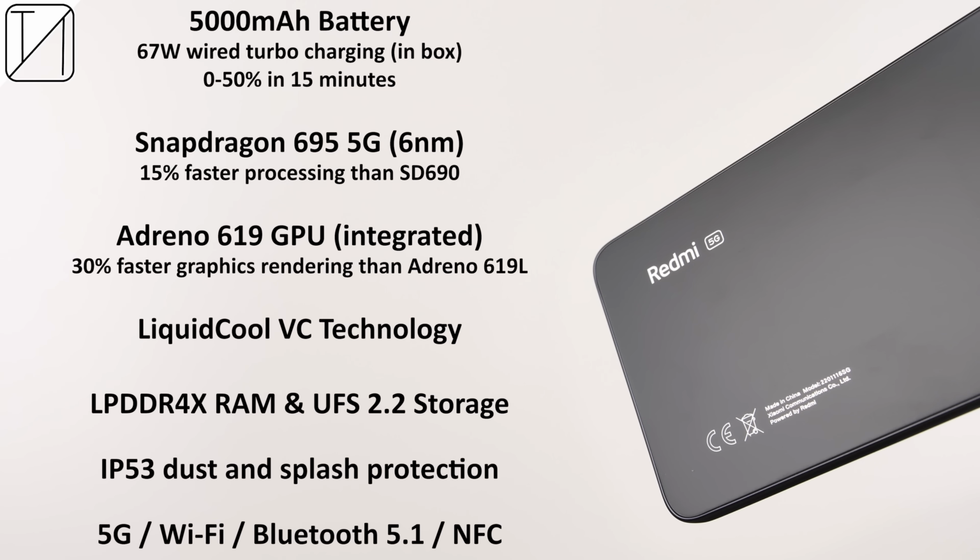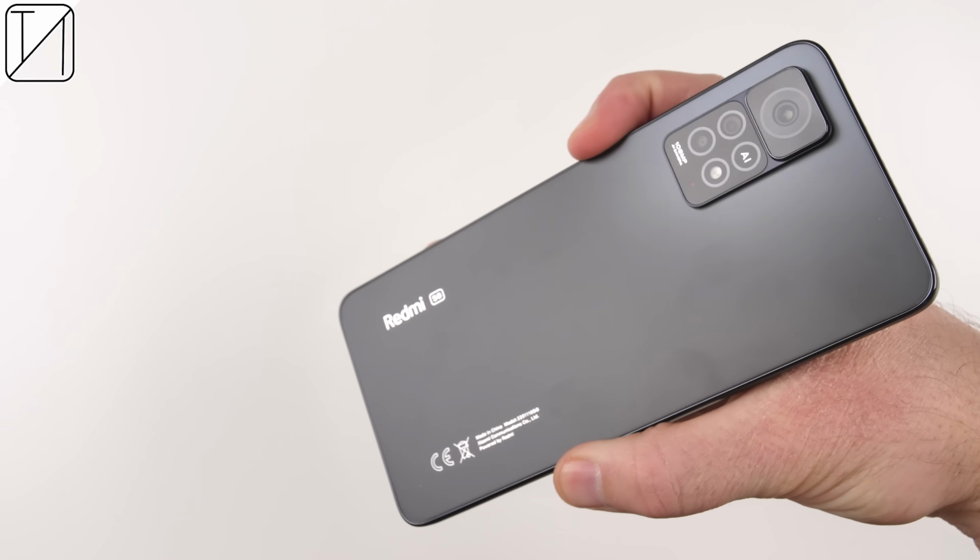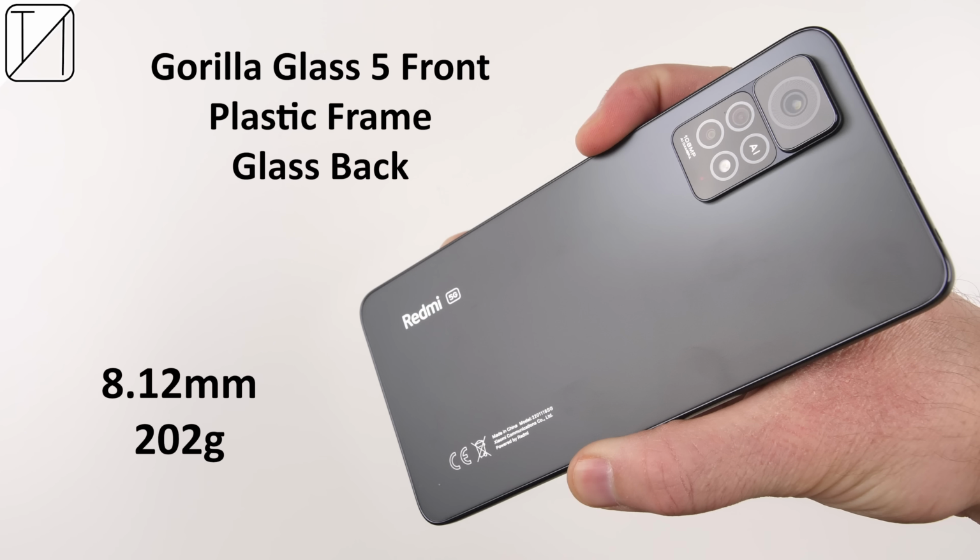We have a 5000 mAh battery packed inside with 67 watt turbo wire charging, a Snapdragon 695 chipset, and an IP53 dust and splash protection certification. The display has Gorilla Glass 5 protection. We have a plastic frame wrapping around the device and a glass back. It is just 8.12 millimeters thick and 202 grams in weight.